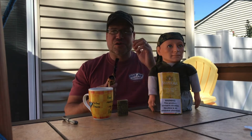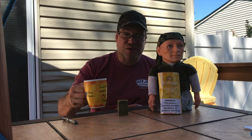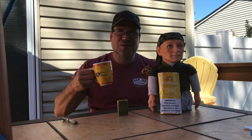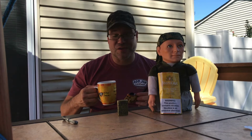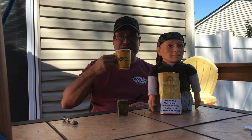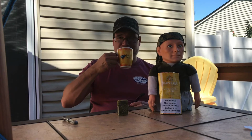So I've been trying to smoke that stuff, and it's really getting harsh on me, and it's not enjoyable. When you come out here and want to enjoy a pipe, you want to smoke something that isn't just getting through it. So I'm going to put that on the shelf for a while. That's why I ordered these, to give my mouth something different.